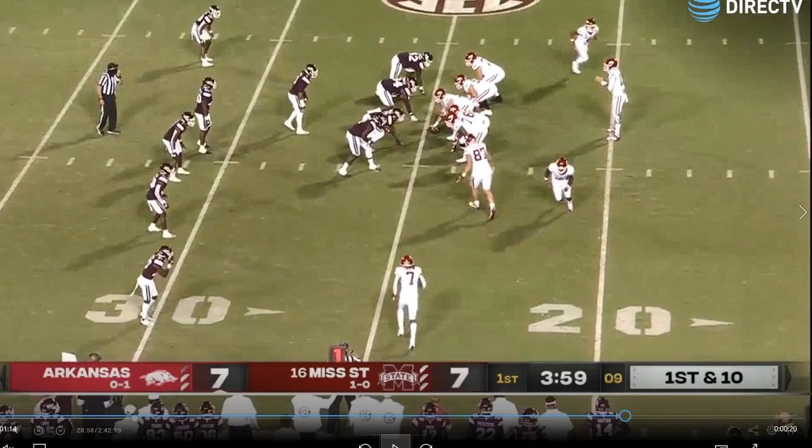The advantage of it is they have a lot of speed. So all these tosses, all these jet sweeps are a little more difficult because they're a little bit more athletic on defense. Run right at them and see if they can handle that. That's what you do to a 3-3-5. You run a 3-3-5 because you have more athletes in the defensive backfield than you have at linebacker. That's typically why you run it. They are kind of feeding right into our wheelhouse. Let's run this ball down their throat.